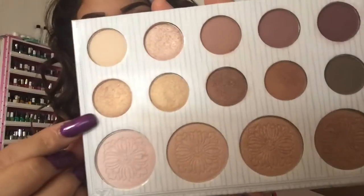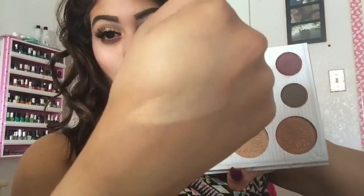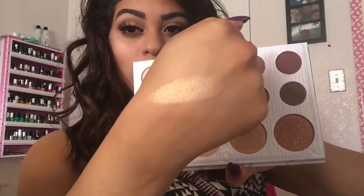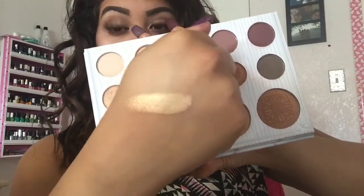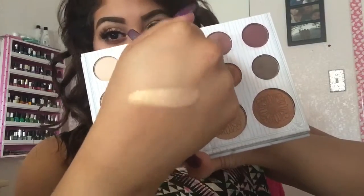So the first one in this row right here is this goldish looking one, and it's a really beautiful gold shimmer. I haven't used these shadows wet yet, but I think if you spray your brush with Fix Plus, they will be like 10 times more intense. And the next one right here is really similar to the one before. This one's just a little more goldish, and the other one's a little more copperish in my opinion.